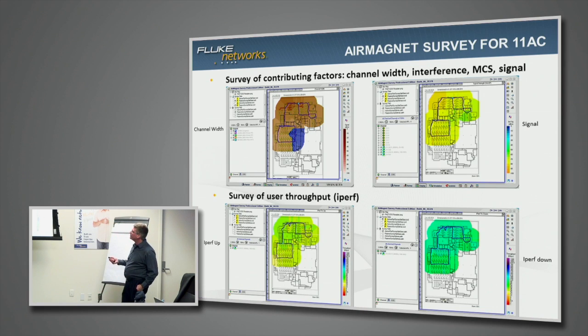So in this particular screenshot, and we'll show this in a live demo later, we've added the brown color represents coverage of an 80 megahertz channel. And this blue here, if you're familiar with Survey Pro, represents coverage of a legacy 20 megahertz channel. We also have all the other parameters like signal levels, co-channel interference, modulation, and coding schemes all here.